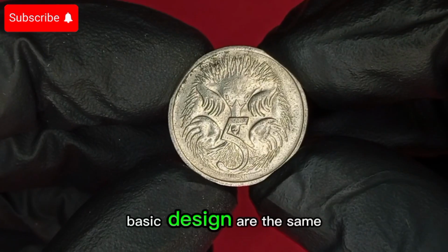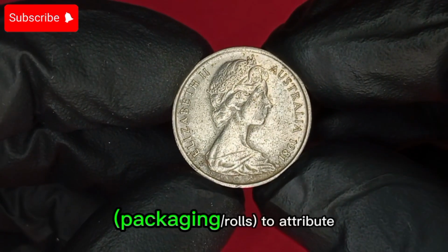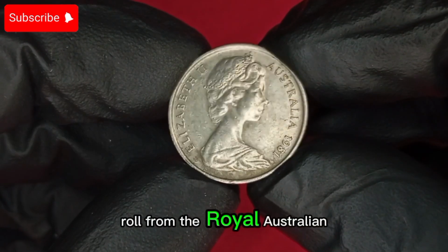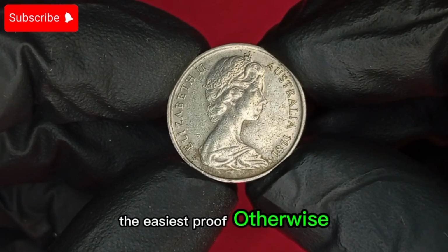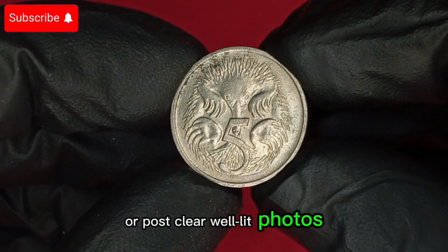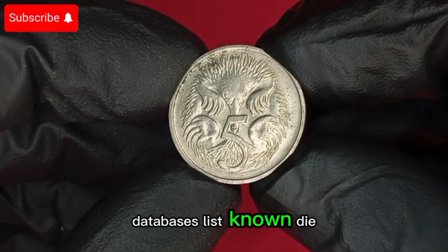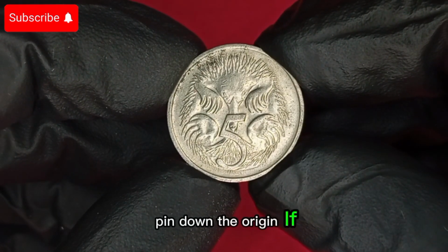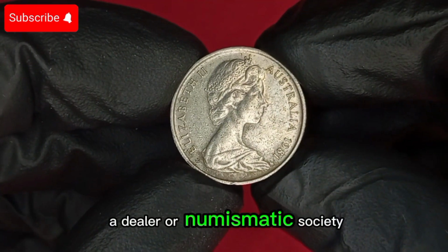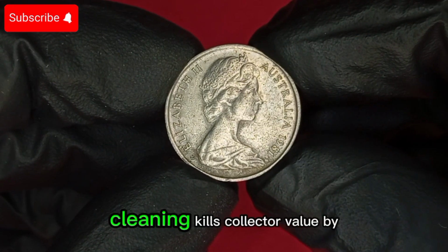Visually, the date and basic design are the same, but experts use die markers, minute differences in strike and surface, and provenance, such as packaging rolls, to attribute pieces to Canberra, Llantrisant, or Winnipeg. If you have a sealed roll from the Royal Australian Mint, that's the easiest proof. Otherwise, compare your coin to high-resolution pictures from reputable references, or post clear, well-lit photos to specialist forums for help. Reference books such as Renniks and specialist online databases list known die varieties and can help you pin down the origin if attribution matters to you, and it often matters to collectors. Seek a second opinion from a dealer or numismatic society. Never clean coins with abrasives or household chemicals. Cleaning kills collector value by altering the surface.